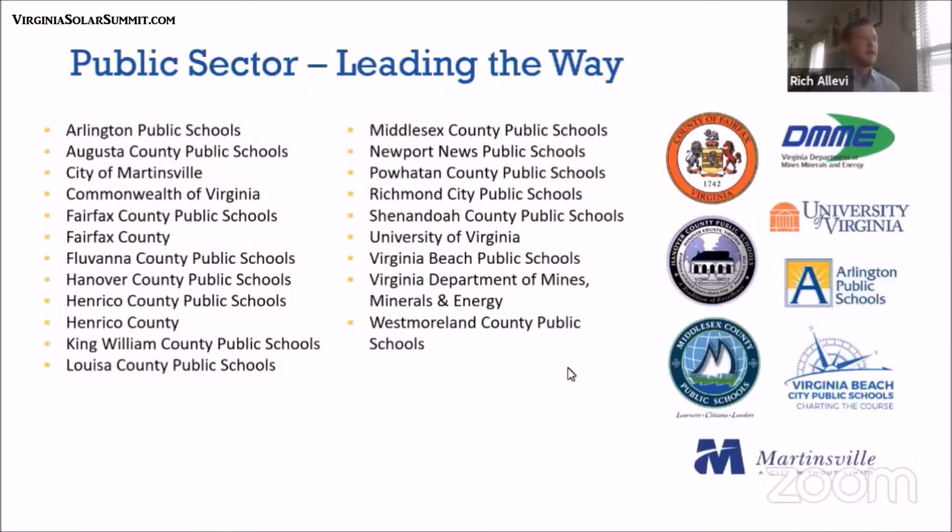When we look around at innovation, here's a list of entities that we've worked with to deploy solar. What's staggering about this is that the entire list here is just our public sector partners. Everything from statewide agencies to super local, rural districts, urban, take your pick. They're really all over the board. And the change is happening now. It's happening in all kinds of places, but the public sector is notably leading the way here.